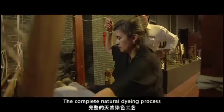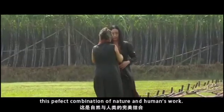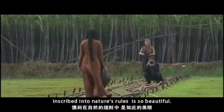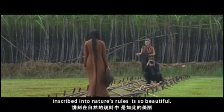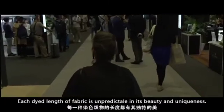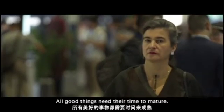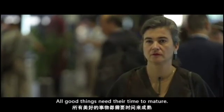The complete natural dyeing process, this perfect combination of nature and human work, inscribed into nature's rules, is so beautiful. Each dyed length of fabric is unpredictable in its beauty and uniqueness. Besides, let's not forget, all good things need their time to mature.